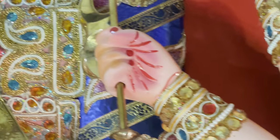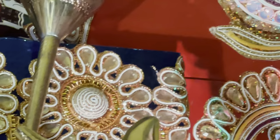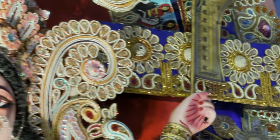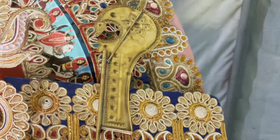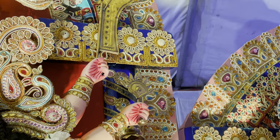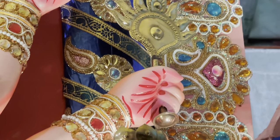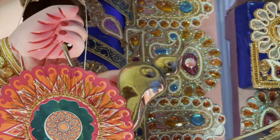So the little part up there at the top is an axe. And that is a mace, like a hammer almost. That's a hammer. And then we have a khadga, which is like a sword. And the next one down here is the vajra, like a lightning strike. That's presented to her by Indra, the king of all gods.